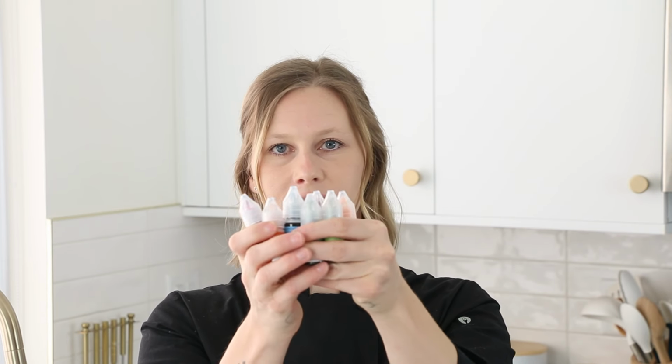6 powder colors from their base collection. They look like this. I've got all the basic primary colors and 2 blues, a red, yellow, purple, and green. And they also sent me their completely new all-natural liquid food color. They sent me both oil soluble and water. So this brand is really awesome, but purchasing their products works a little bit differently than I've ever experienced with other brands. So before I test out all these fun colors, I'll explain how it works.